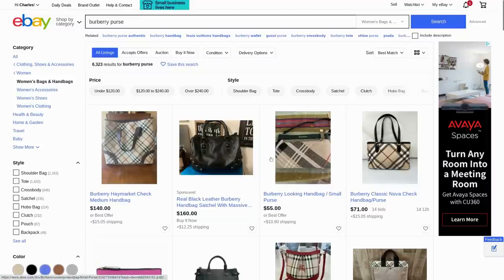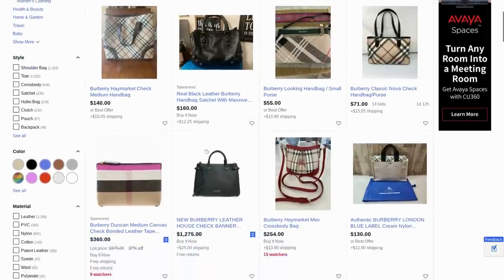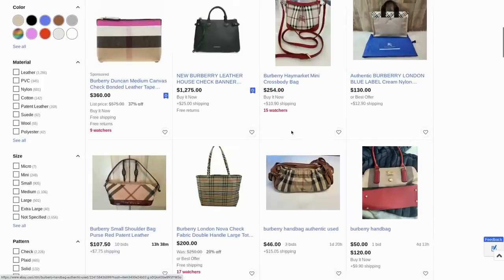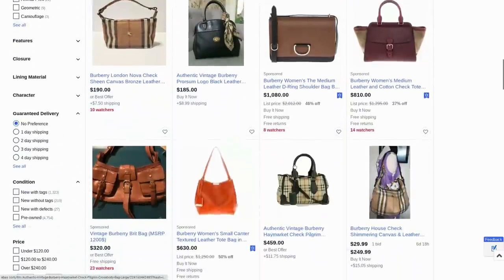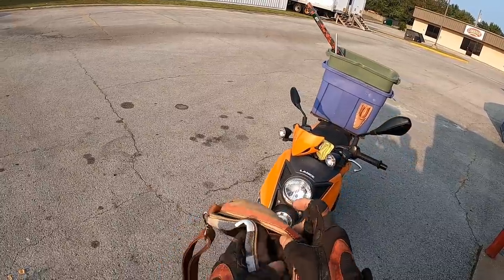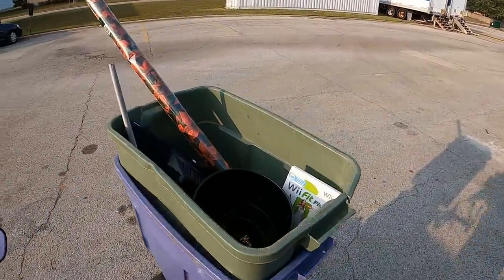Burberry purses on eBay, and they are definitely pricey. $140, $1,200. That one right there looks kind of like the one I found. $360. Just kind of scroll down and see the different ones. If anyone out there can tell me if the one I have is real, I would appreciate that. Is that a knockoff, maybe, or something?